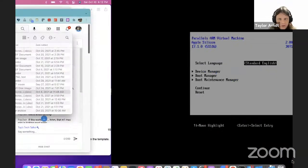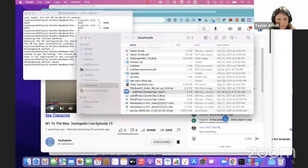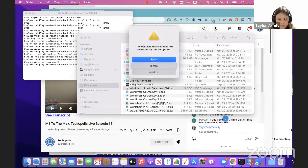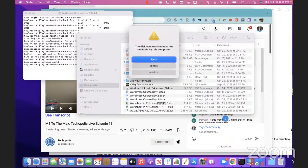Share file. Parallels Desktop. Let's see here. Windows 11. Finder. Sidebar. WordPress course A2.docx. WordPress course A1.docx. Windows 11 insider preview. Open application. Alert: Eject, Ignore. The disk you attached was not readable by this computer. Oh boy. Eject button.